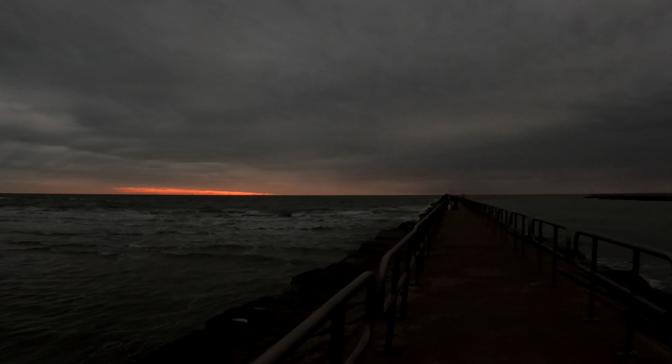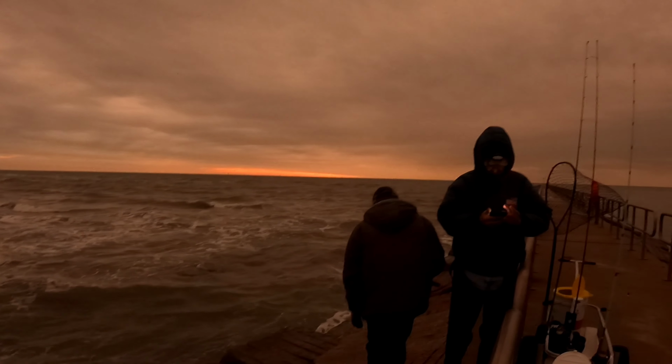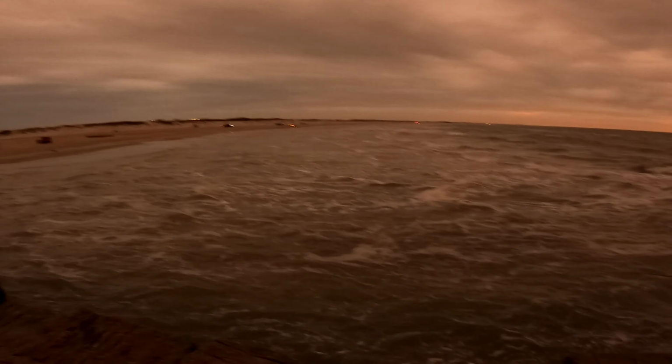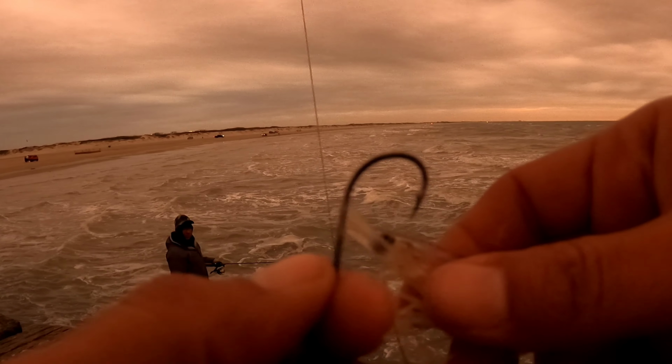Beautiful morning. Let's get on these fish. Got Richard. Jetty John. Morning. Waiting for Ron Legend to show up. Ron Legend. We're gonna see if we get any fish today, guys. See what wants to bite.